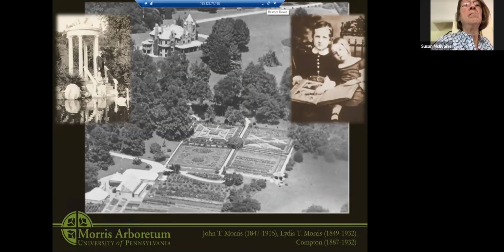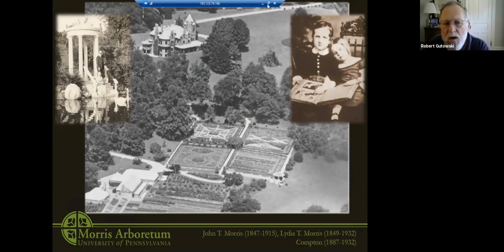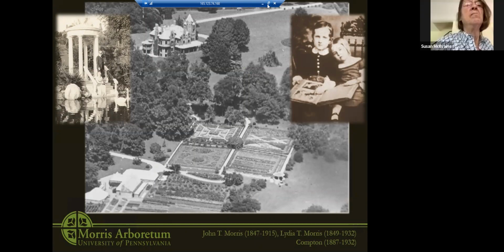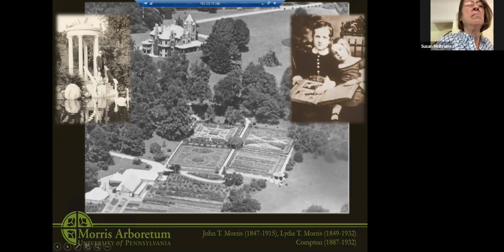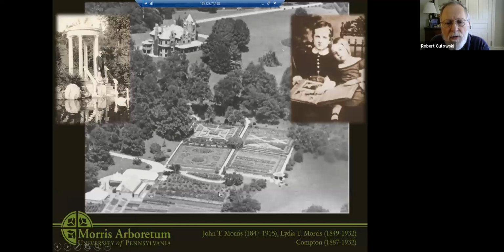Here's an aerial view of the Arboretum. So you can see where the mansion was in relation to the Rose Garden. And you see down there, the fernery is just one building. There were a lot of buildings. This was a palm house. This was a cut flower house, a rose growing house. All these vegetables and things.